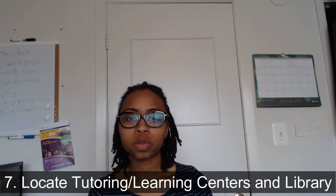The seventh thing you need to do is locate the tutoring or learning centers on your campus, and the library on your campus. Know where they are. If you need extra help or need some quiet space to study, you need to go and take advantage of these places, because your dorm room or your house may not always be the best place to study. I know it wasn't for me. I had to get out of my environment because I would always find something to do at home, or somebody would want to involve me in a conversation when I had to study.